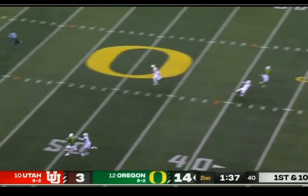Okay, so again, you can see here that he's got a lot of separation. So this is a guy that you don't want to try to single cover for sure. He's going to be a guy that other teams are going to want to put a safety over the top. And obviously with him being so long, you can also throw shorter passes to him as well.